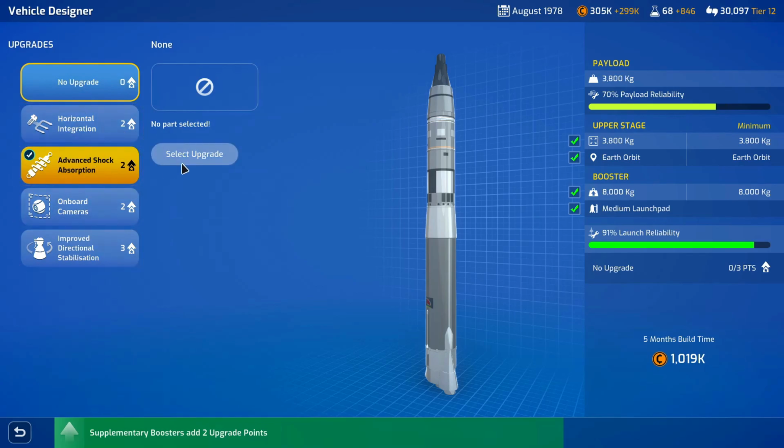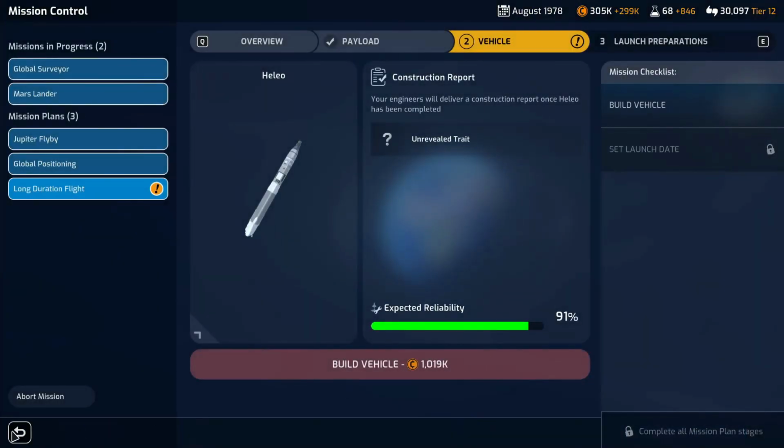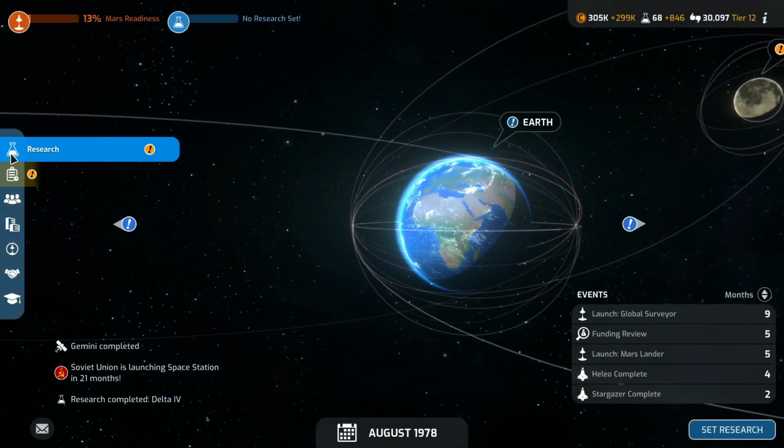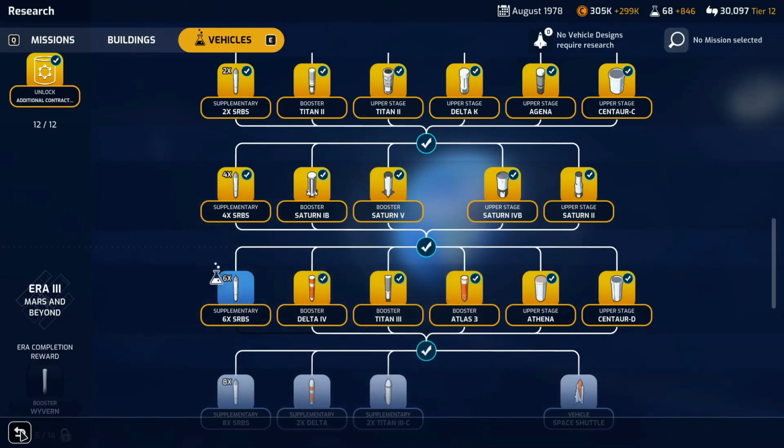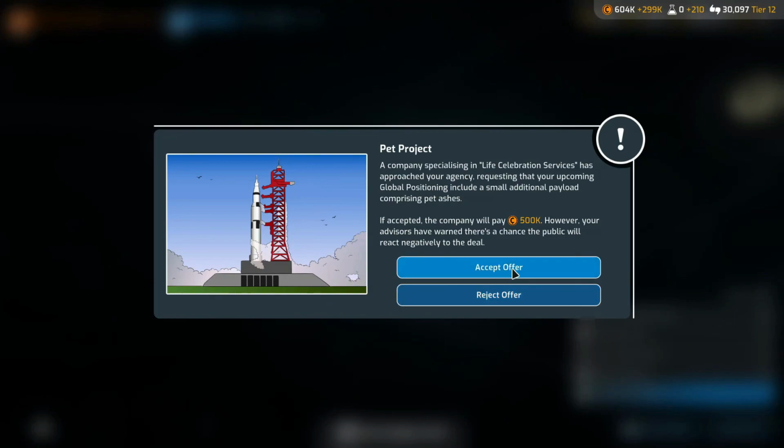I really need to get the composite plating. It makes them cheaper by 10%. Unlock that one. There we go. They'll give us 5.